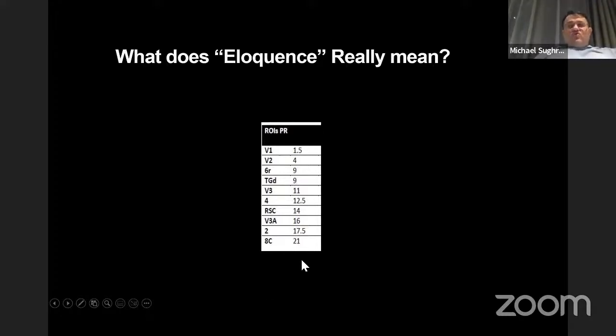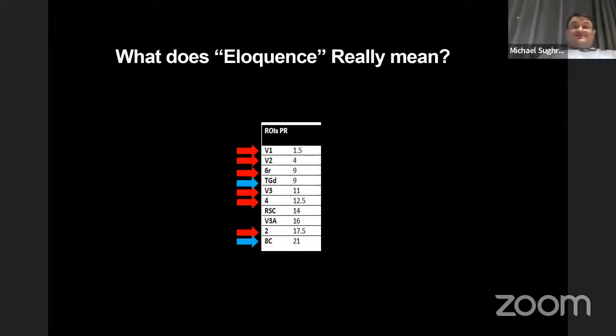Now, if we were grading an AVM using the Spetzler-Martin scale, those red arrows will get you a point for eloquence. And these red arrows, I would argue, should also get you the point, but they're not in the scale. So hubs are eloquent areas. Eloquent areas are hubs. The reason you get a deficit when you cut an eloquent area is you're cutting into a hub that's highly connected, and it's hard to replace it. That's why they cause deficits.